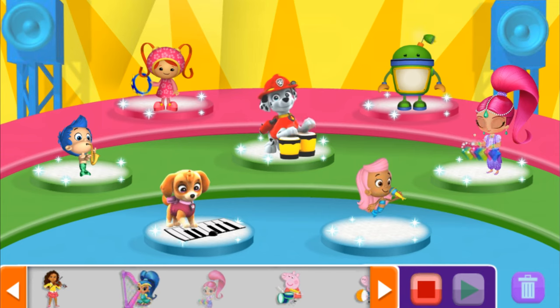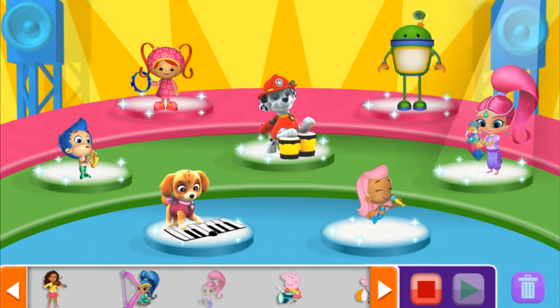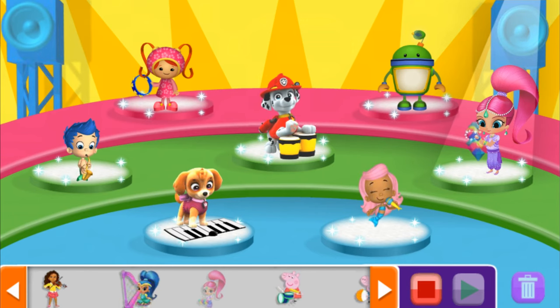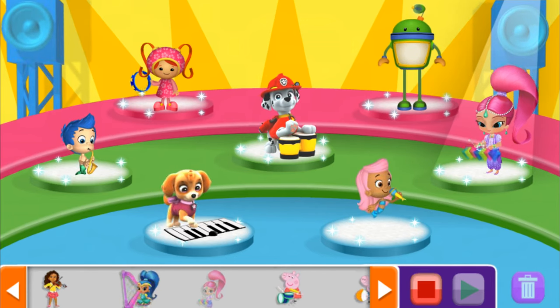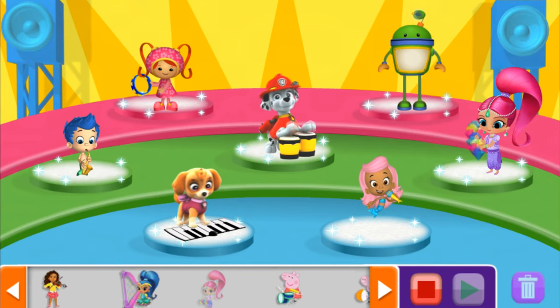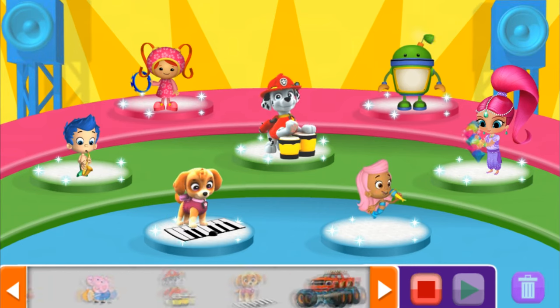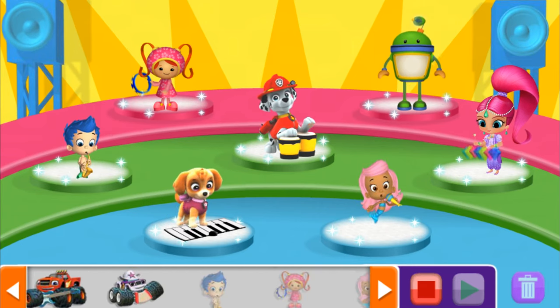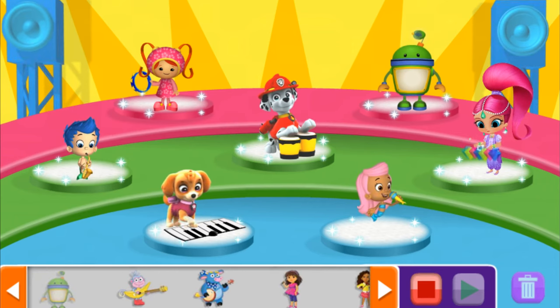Beat. Time for the party to begin. Clap your hands and swish your fins. Can you hear the music? Can you feel the beat? Time for the party to begin. Clap your hands and swish your fins. Can you hear the music? Can you feel the beat?